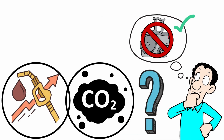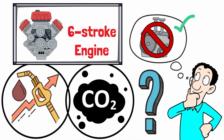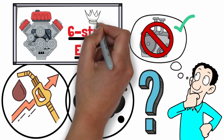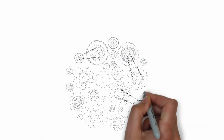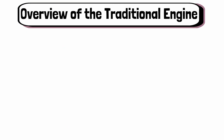But guess what? Porsche is already ahead of the curve with a brand new patent, a six-stroke engine. Yes, you heard that right, a six-stroke engine. This could be the next big leap in engine technology. Let's dive in and take a closer look at how it works, what it means for the future, and why you should care.